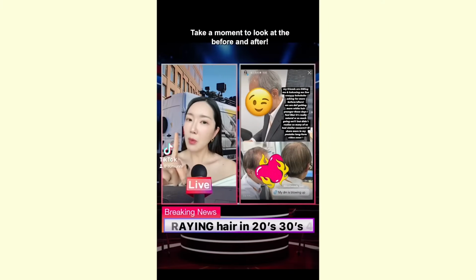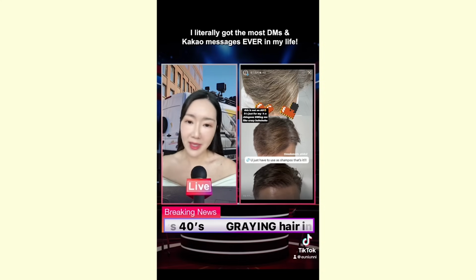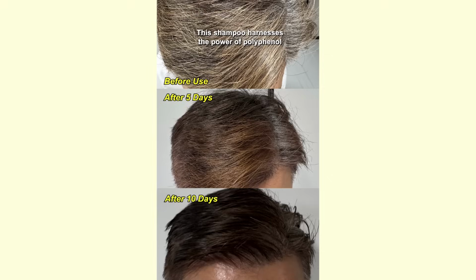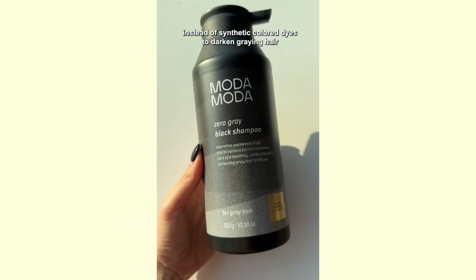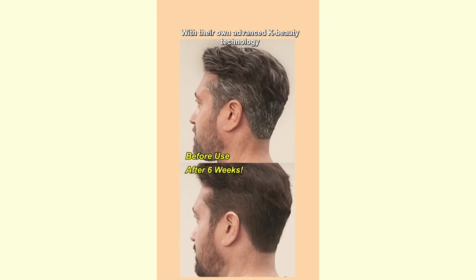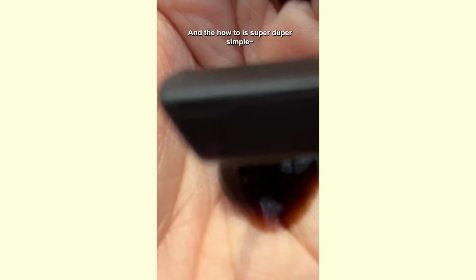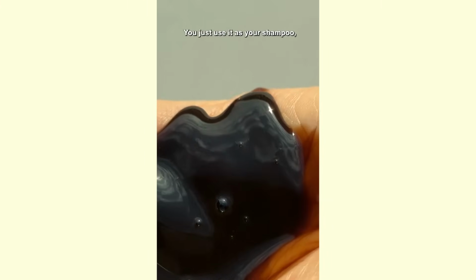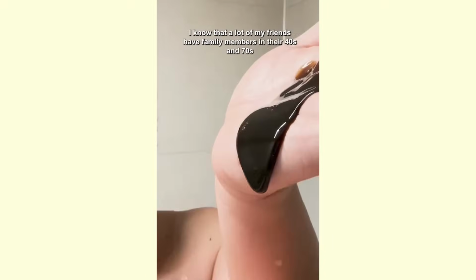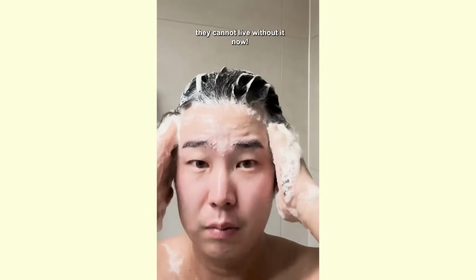Let's go. Take a moment to look at the before and after. I literally got the most DMs and KakaoTalk messages ever in my life. These are photos from my friends and family praising how good this coloring shampoo is. This shampoo harnesses the power of polyphenol instead of synthetic color dyes to darken graying hair. With their own advanced K-beauty technology, simply think of it as bananas browning naturally with polyphenol. And the how-to is super duper simple. You just use it as your shampoo, leave in the bubbles for about 3 to 5 minutes, and then rinse it off. I know that a lot of my friends and family members in their 40s and 70s absolutely love the shampoo. They cannot live without it now.